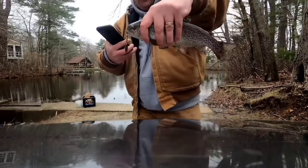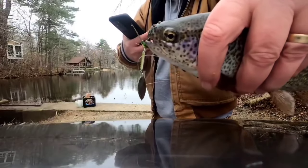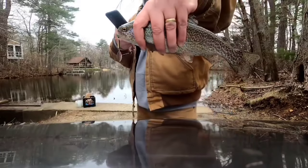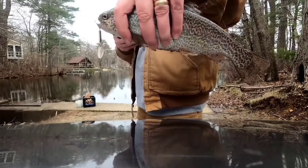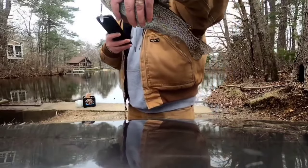As you can see, folks, that's a nice little bit on the rooster tail. And rooster tails, folks, are great for trout, especially this time of year. I could see these trouts were going towards the flies, so I decided to switch gears a little bit. It's a nice fat little trout. I'm gonna let him go though. It's really pretty. See how I hooked him?